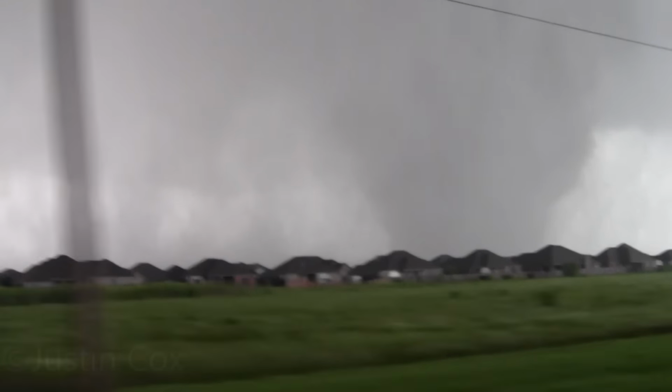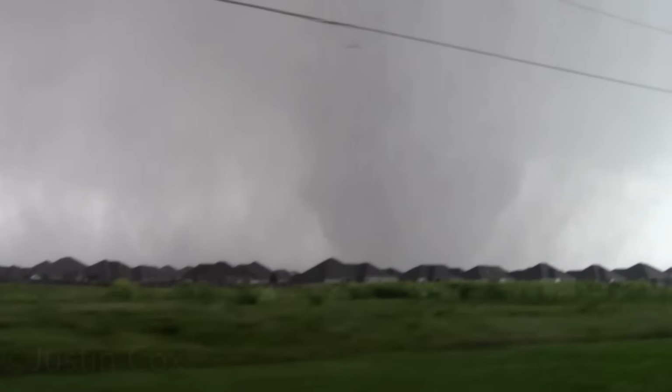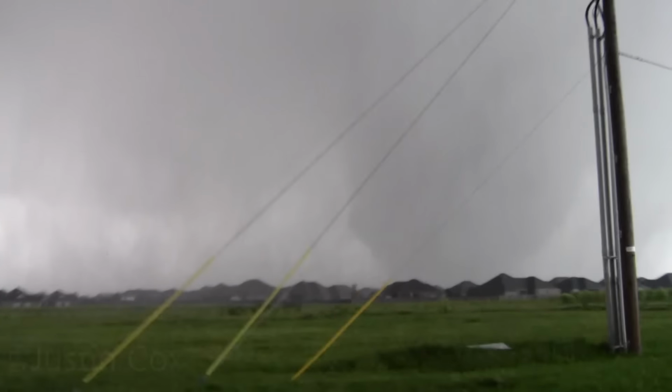It was moving through now. We're staying closer to I-30. Yeah, I'm here. All right, well, we're going to come to you again.